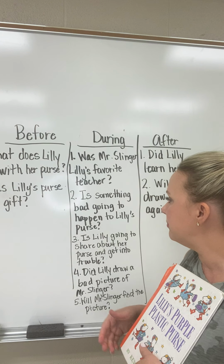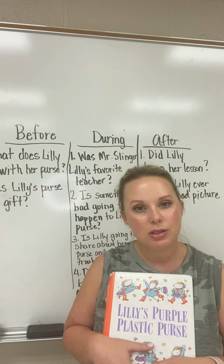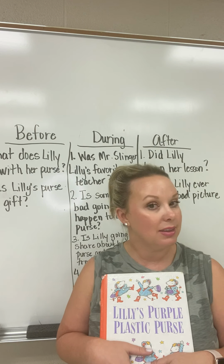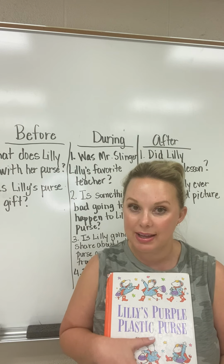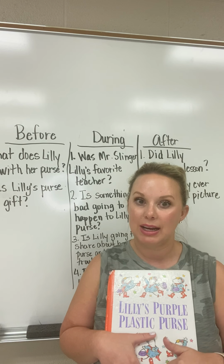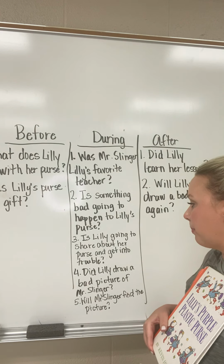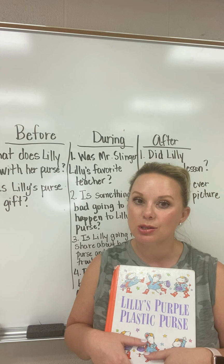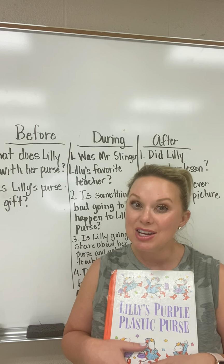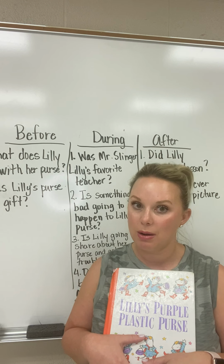Number 2, is something bad going to happen to Lilly's purse? We found the answer to that question also. Nothing bad happened to Lilly's purse, but it was her choices that made something happen. Number 3, is Lilly going to share about her purse and get into trouble? Yes, we found the answer to that question. She did try to share her purse without permission, and she did get into trouble.